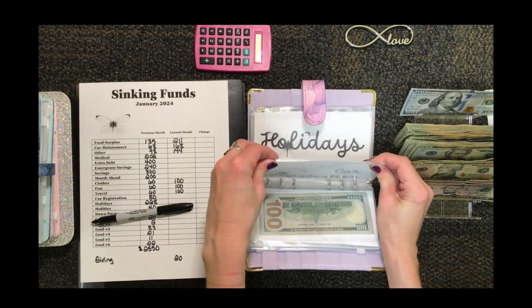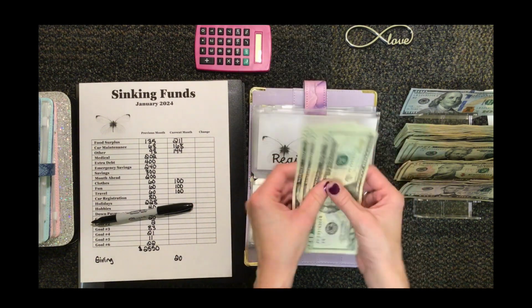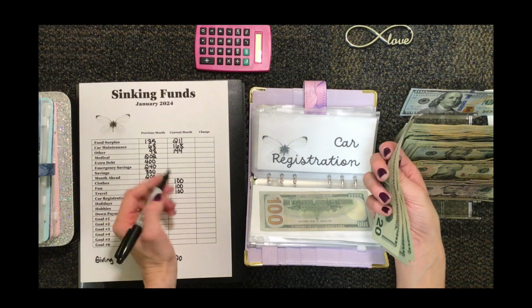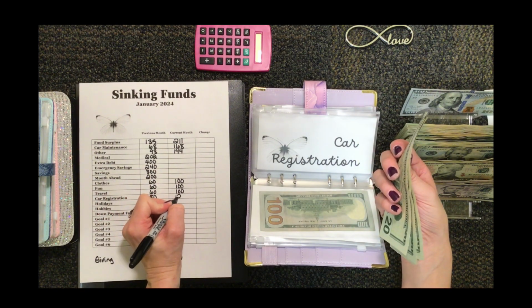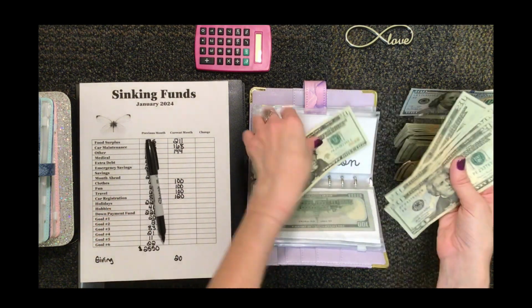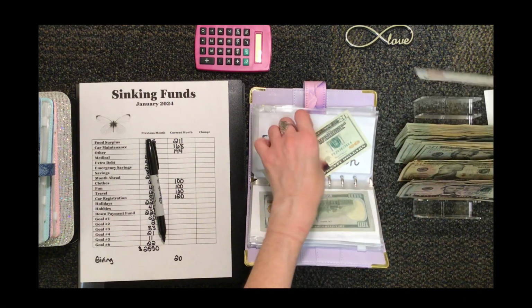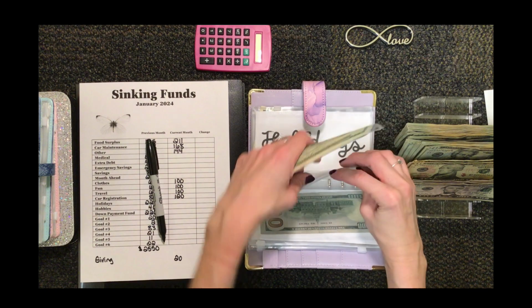Okay, car registration, let's count this time. 20, 40, 60, 80, 120. And I am gonna swap that. Okay, so I still have 120.